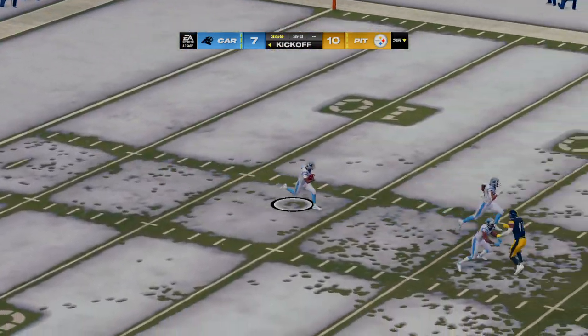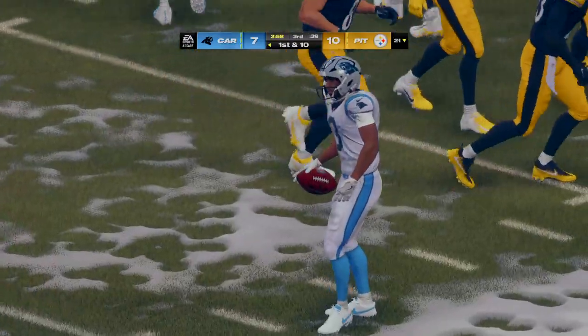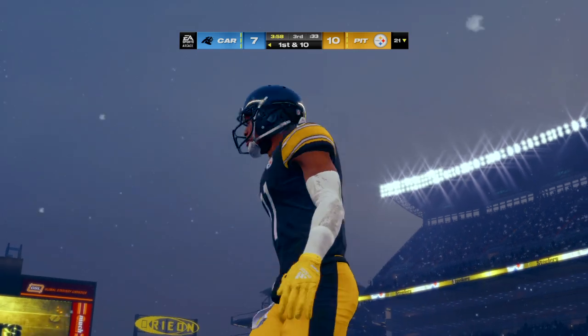Now Raheem Blackshear going to take this one out. And he's able to get this across the 20, but not by much as he's marked down officially at the 21. Out come the Panthers. They'll have it first on offense in the third quarter.